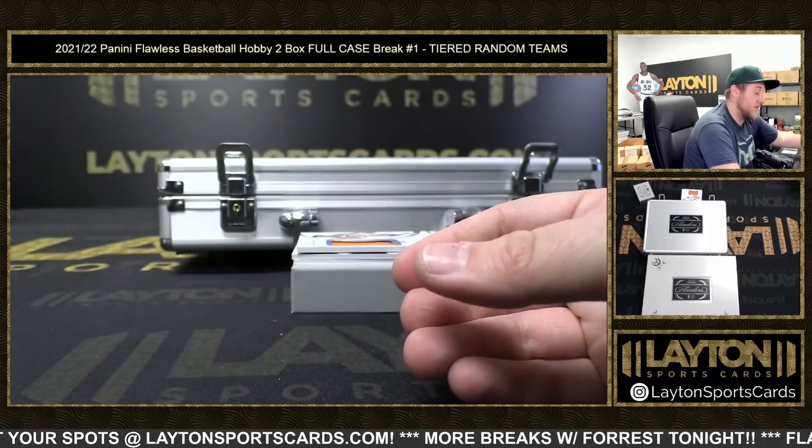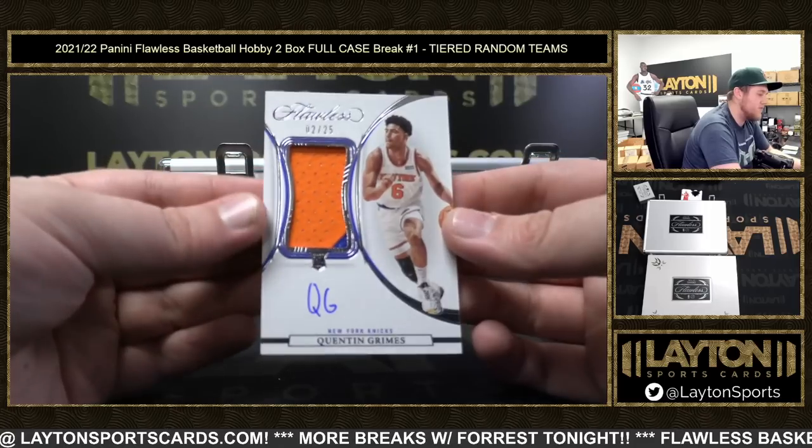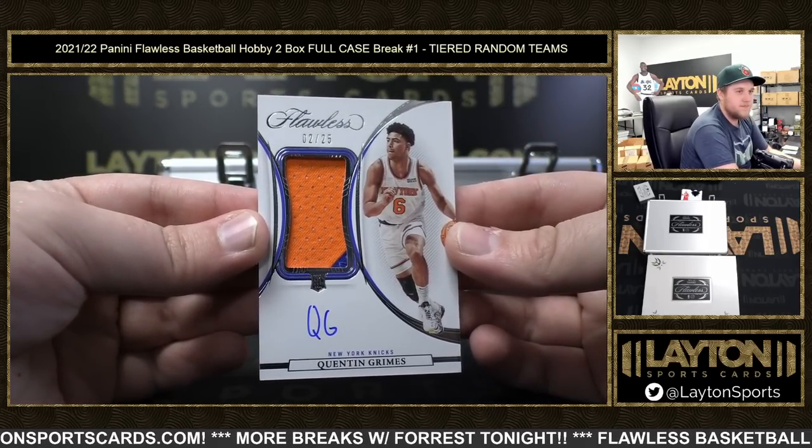You can mag this next one. This is actually pretty sick. 2 of 25. This is going to the Knicks. Two-colored RPA. That is game used of Quentin Grimes.